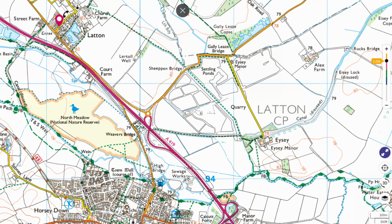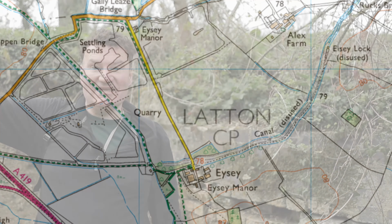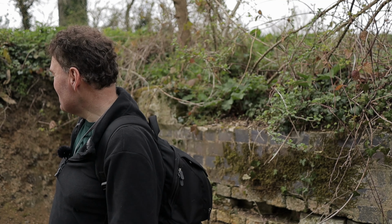I'm now at Icy Manor, E-I-S-E-Y. Well, it's a bit strange because it appears to be two Icy Manors on the OS map, one here and one about half a mile further along the track, which we're going to make our way along next to get back to Latton. Here used to be a bridge, obviously it's collapsed. Bits of brick are still in the embankment here, so I'm actually standing talking to you now on the former canal bed of the Thames and Severn Canal.